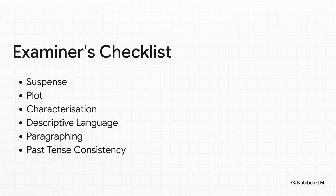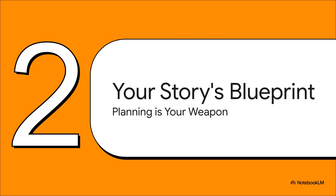Of course you need a plot, but to get those top marks, you also have to deliver on suspense, great characters, and really vivid descriptive language. And on top of all that creative stuff, they're looking at the technical side, your paragraphing and making sure your tense is consistent.